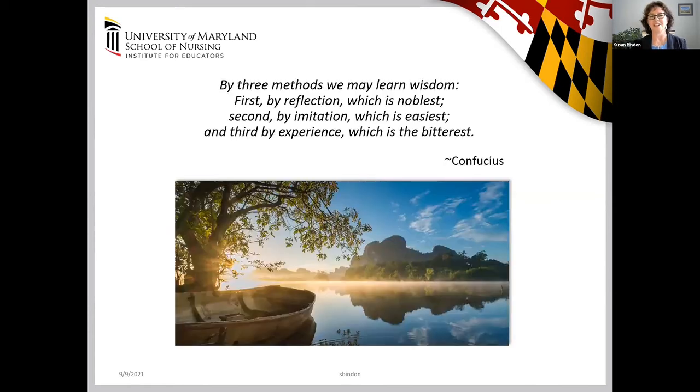So the good news is that, getting the students out of the swamp, we know to expect the swamp. We know how to make the swamp a little safer, a little bit more appealing to students in terms of a learning environment. And Confucius even says there's three methods to learn wisdom. And wisdom is that beautiful thing you see experienced nurses do where they walk in, they take a look around, and instantly they've prioritized and made decisions and decided what actions to take.